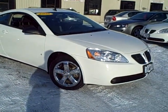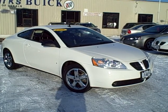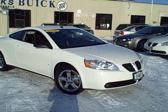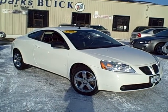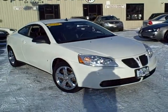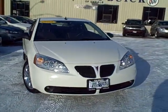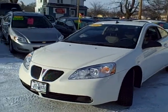What we've got here today is a 2008 Pontiac G6 GT, white in color, $13,995. It's got the chrome wheels, real clean on the outside. No door dings on the side there.